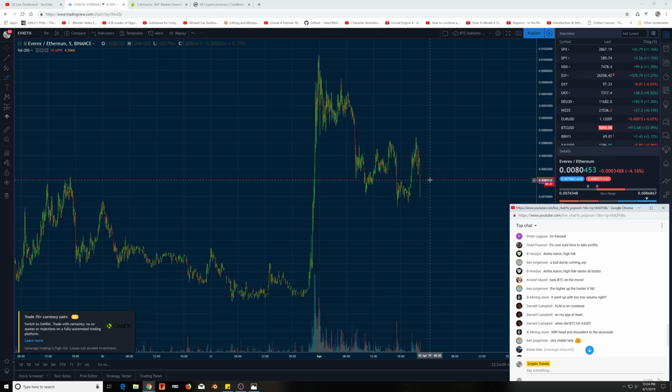But right now, looks like Everett's climbing back up. Looks like that was just a test down to the low, perhaps. We'll see how high it's going. But yeah, it went all the way down here, and we'll see where it goes. A lot of volatility right now in the market. That's the interesting thing. This is like the most exciting day that we've had in a while.